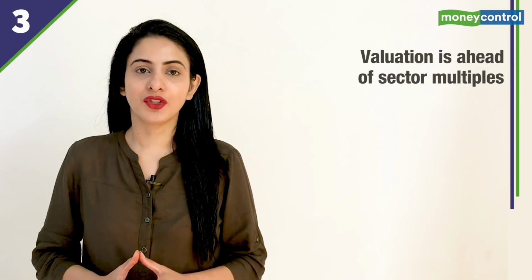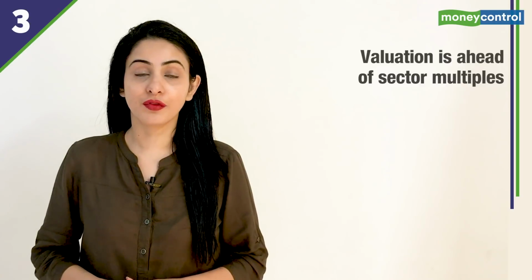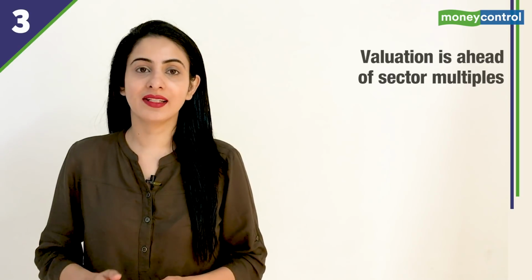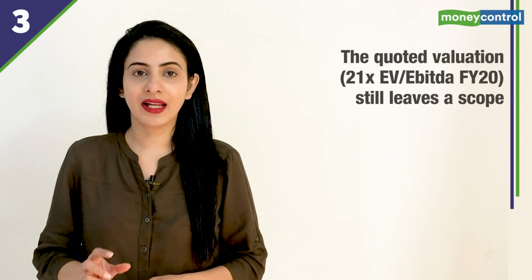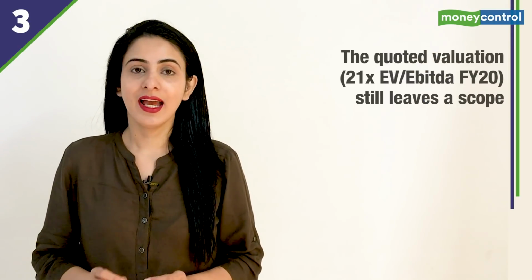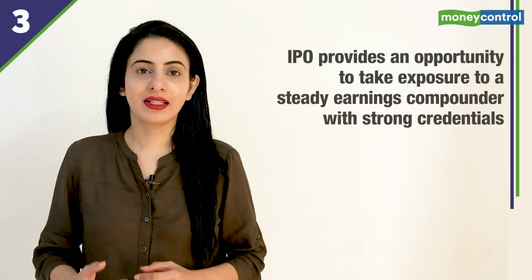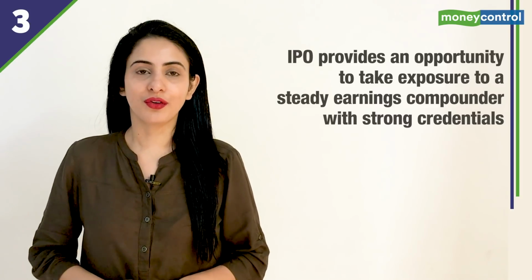Coming to valuation, it is definitely ahead of the sector multiples, and it certainly takes advantage of the sectoral tailwinds that we are seeing right now. However, when we look at similar players in the contract research and manufacturing space, we find the quoted valuation of 21 times EV to EBITDA FY20 still leaving some scope. And this IPO provides an opportunity to take exposure to a steady earnings compounder with definitely strong credentials.